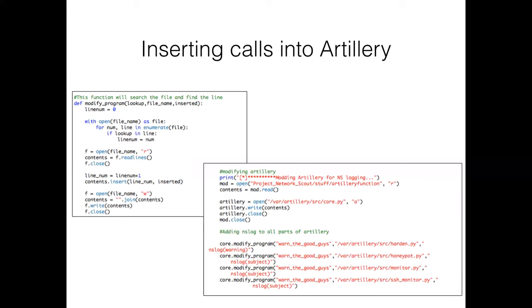And then I took this function on the left. It goes through Artillery, looks for that warn the good guys, and injects our code into Artillery to where it will write the function for us. So when you install a client, it actually downloads Artillery, or well, it tells you to download Artillery.